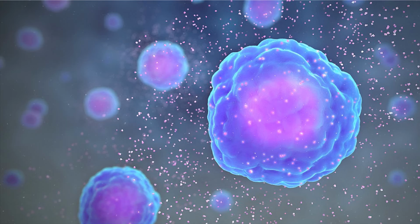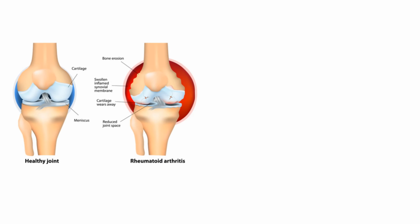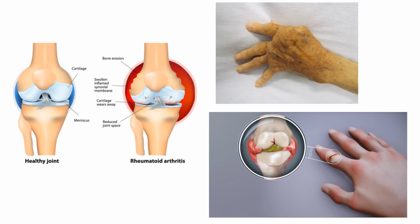Rheumatoid arthritis, or RA, is a chronic autoimmune disorder where the immune system produces chemicals called cytokines and antibodies that target its own tissues, focusing primarily on the joints. In RA, the cytokines cause inflammation in the synovium, or lining of the joints, leading to pain, swelling, and redness, which over time causes damage to cartilage and bone. This leads to joint deformities and loss of function.